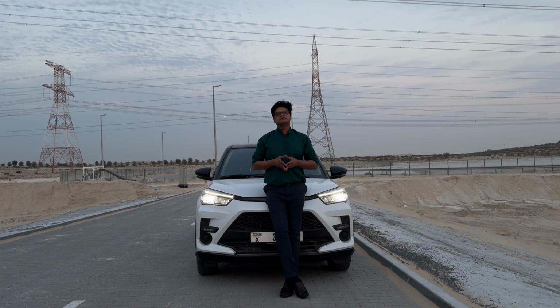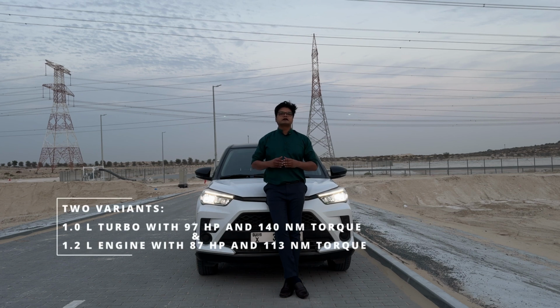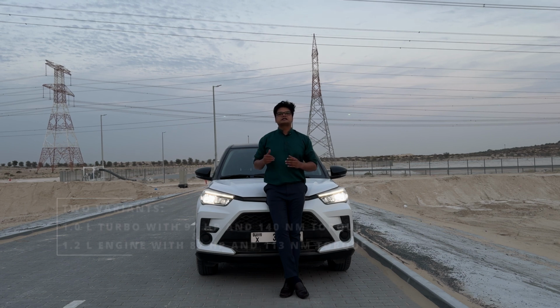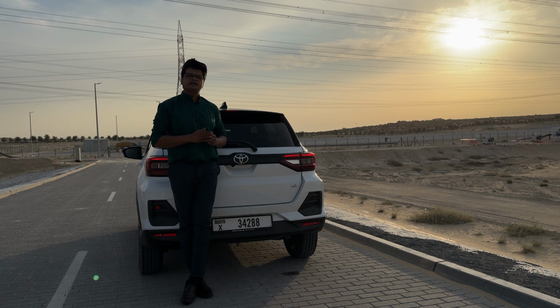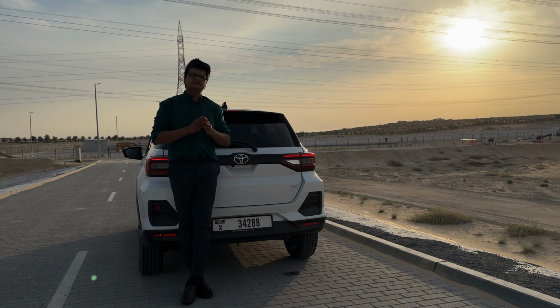Now, coming to my experience with the Toyota Raize, let's start with the engine performance. This is a 1-liter turbo with 97 horsepower and 140 Nm of torque, and that power specification looks well sufficient for a small SUV like this. The engine is responsive and the drive is enjoyable. It can do 140 km per hour without taking much time, but the ideal speed is 80 to 90 km per hour for maximum fuel efficiency and stability on the road.